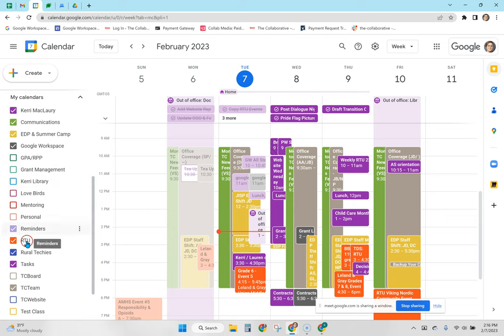We have some of our after school programs have their own calendars where they post their staff schedules for each day. One of our programs, this orange RTU calendar, that one is a calendar shared with like 30 volunteers, and the volunteers populate it with the events they're running, which is pretty neat.